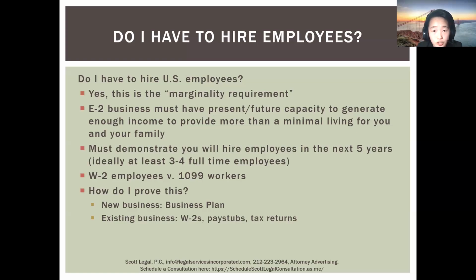So for example, if you're in the construction industry and you hire a high number of workers on contractor arrangements, or if, for example, you're in the beverage or food industry, and it is the industry custom to hire 1099 workers, definitely you can meet the requirements through that.